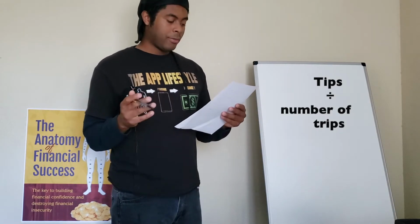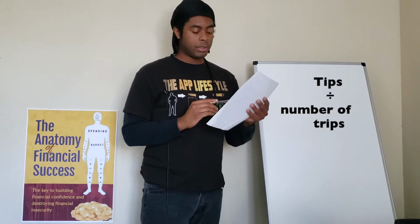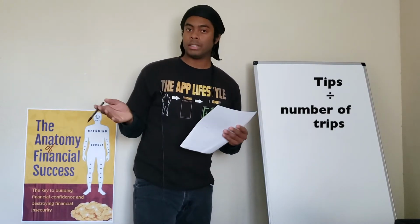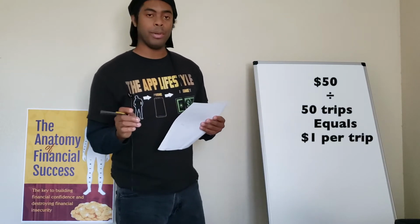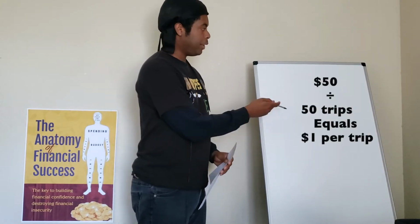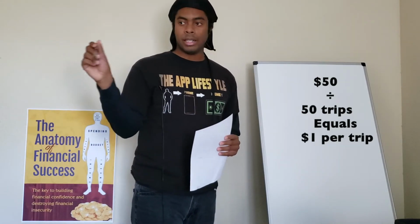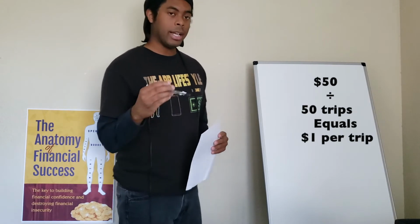But what does that formula look like? It's the total amount of tips divided by the total amount of trips in that week. So for this example, since we did 50 trips, it would be $50, which is how much you got paid in tips for that week, divided by 50 trips. And that is going to give you $1 per trip. That doesn't mean that each person in those trips tipped. This is the estimate. So now you have what I call the estimated tips per trip.